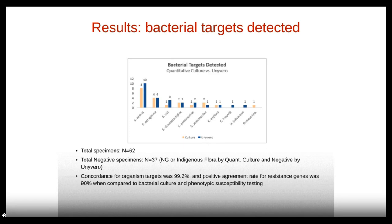And we wanted to look at, of course, concordance for the organism targets. But before I get into that, just to show you the organisms that were detected by either culture or Unyvero or both. As you can see here, more were detected by Unyvero than culture for Staph aureus. 4 out of 4, both for Pseudomonas aeruginosa. Unyvero, in this case, detected 2 additional E. coli for a total of 4. 1 by culture, 3 by Unyvero, and so forth with regards to the remaining organisms.